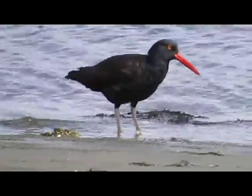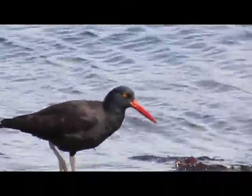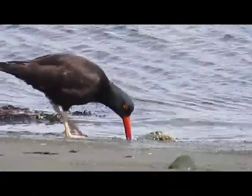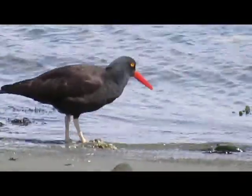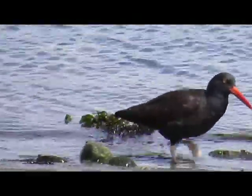The female black oyster catcher will lay 2 to 3 eggs in a shallow, rocky beach nest or in a hollow on the beach above the high tide line. The nest is built by both the male and the female. They will create a depression in the ground, then pick up and toss small rocks and pebbles into the depression with their beaks. They will use the same nest year after year.